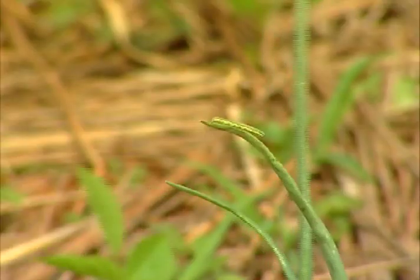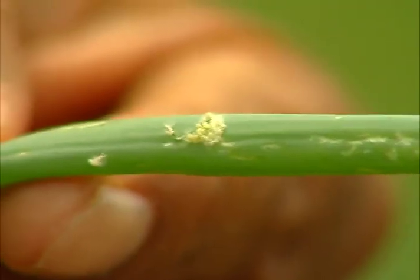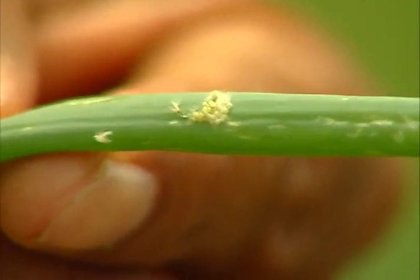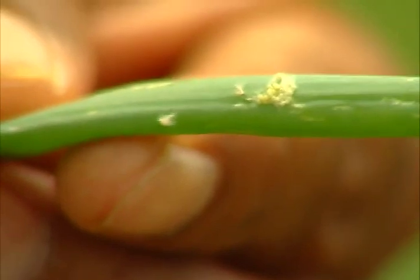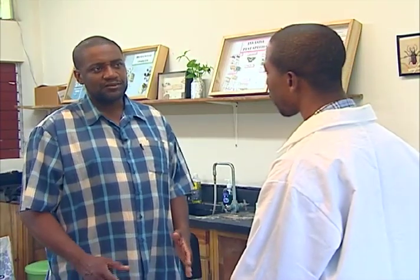How does this affect the plant? The beet armyworm feeds on the leaves of scallion and onion and skeletonizes them. As they grow older, they bore large irregular holes in the leaves and produce a lot of frass. Apart from onion and scallion, what other plants do they eat?